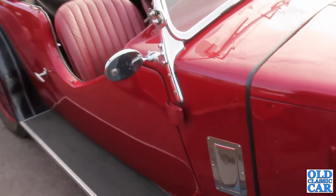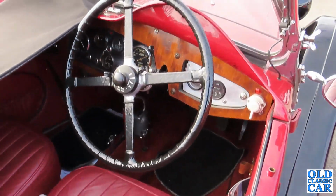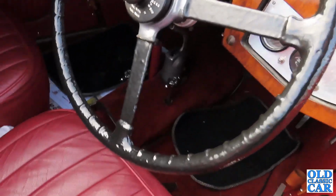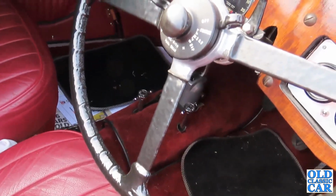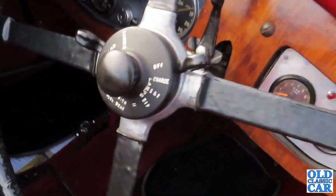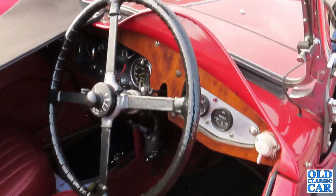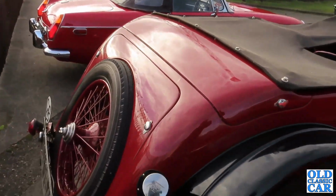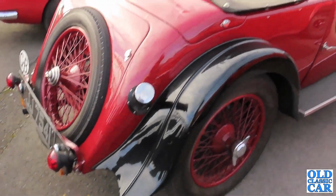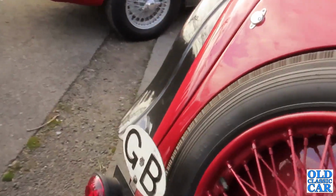Let's have a look inside the cockpit. Got a tonneau cover, but fortunately it's been left open so we can see this wonderful old dashboard. Got various controls in the centre of the steering wheel. On the left, it controls the advance and retard of the ignition. On the right, it's the charging and the headlamp arrangement. What a bobby dazzler that is! GB plate on the back, old AA one.